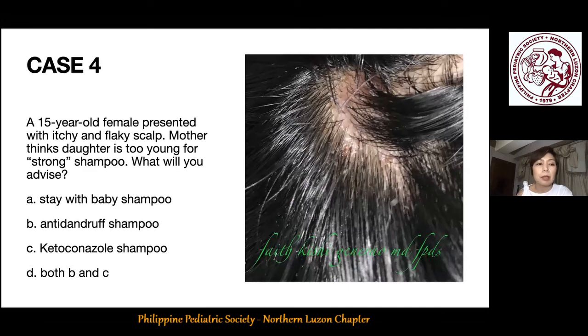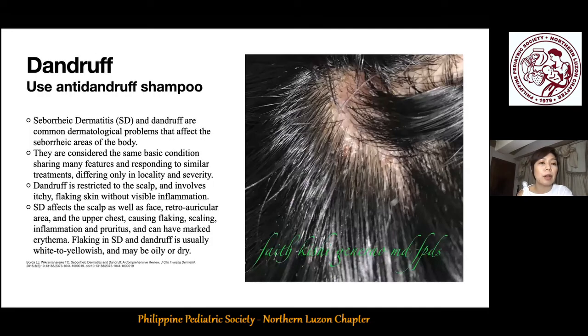Okay, so this case is a case of dandruff. So basically, if it's really mild like this, then a regular anti-dandruff shampoo would suffice. However, if it is seborrheic dermatitis, which is the complicated form of the dandruff, then we might need to give a little stronger shampoo, because that's how we define, from our point of view as doctors, what is strong. But for some parents, giving an anti-dandruff shampoo like Clear or Head and Shoulders is the strong shampoo.